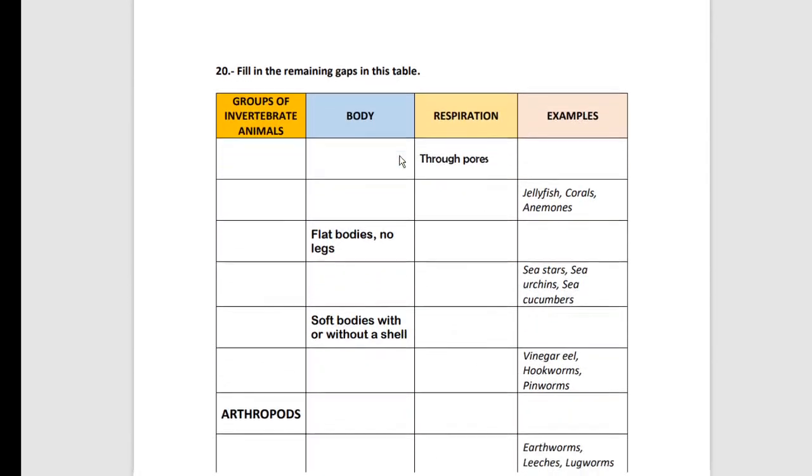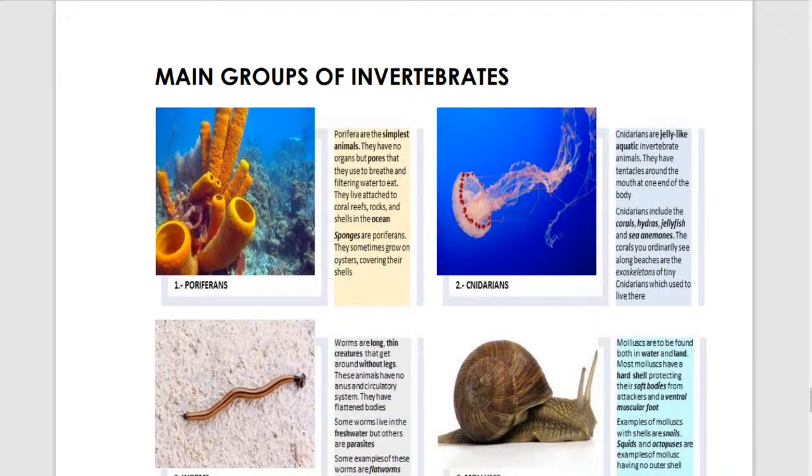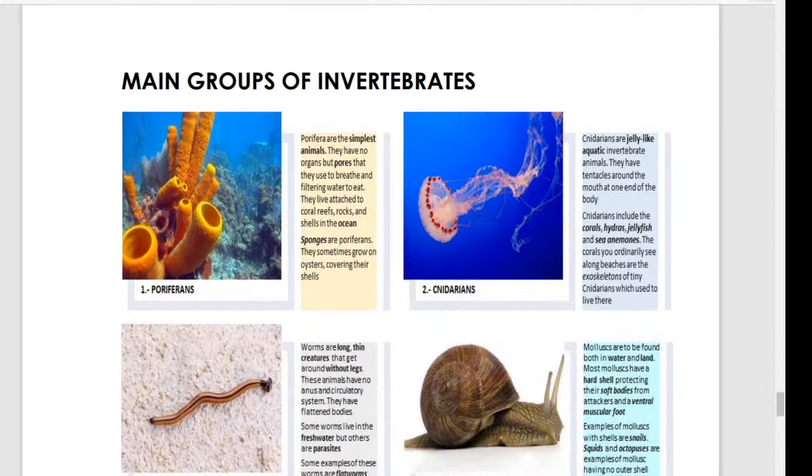Very good. So let's move to exercise number 20. Remember, you have to do this exercise for today. So now we are in number 20, and you have to fill in all these gaps that are blank. So take a look at this first part. You have to write here the group of invertebrate animal, and to do that you have to go to this part. Are you there? Good.